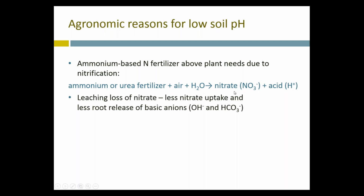If a substantial portion of this nitrate leaches, that makes the problem worse. The reason is that if there's less nitrate uptake, then roots will release fewer what's called basic anions, so anions such as hydroxide or bicarbonate. A plant can't accumulate positive charge, nor can it accumulate negative charge. So if a plant takes up a bunch of nitrate, it needs to release a bunch of hydroxide and bicarbonate. If instead that nitrate leaches out of the root zone, it doesn't do this and it doesn't help buffer this produced acid.